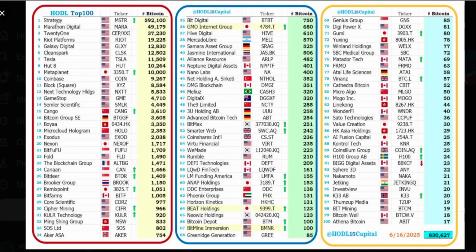I mean, number one, Strategy, 592,100. So for every 10,000 increase with Bitcoin, it only gets more and more difficult over time as Bitcoin price appreciates. But look at Strategy. They've already stacked 592,000. They've done this through a workshop of over 5 years. So they've painted that roadmap for success.